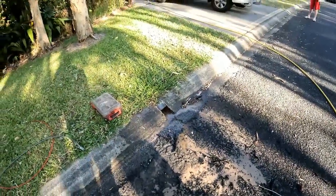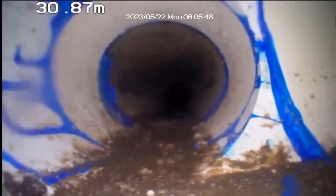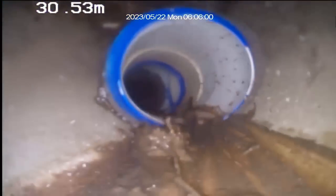Flick that camera up there and have a final look. All that new pipework there, that looks like what you put in, yeah, that junction and that. Yeah. So we'll pull it back and we'll check from there to the street. Yeah, right. Okay. Right. So it's all clear, mate.